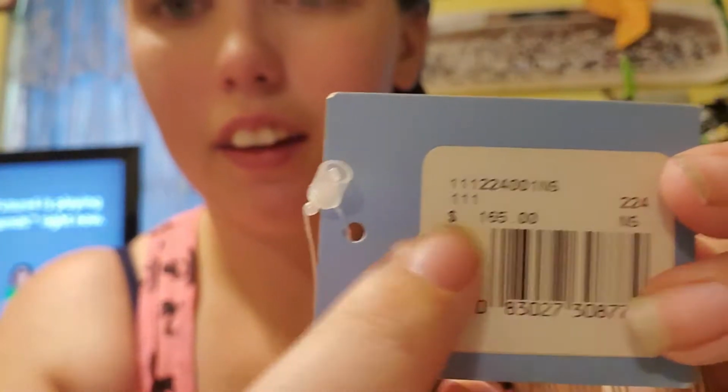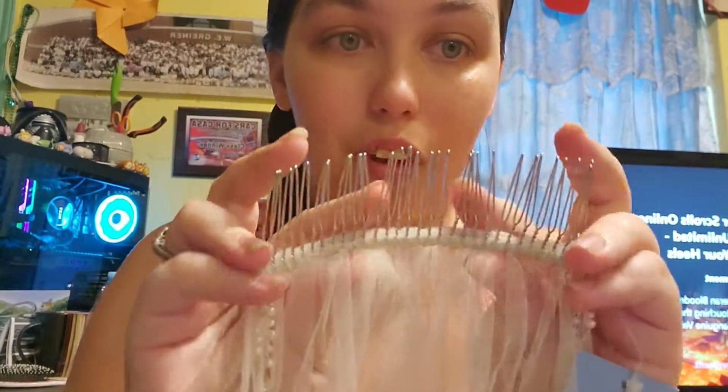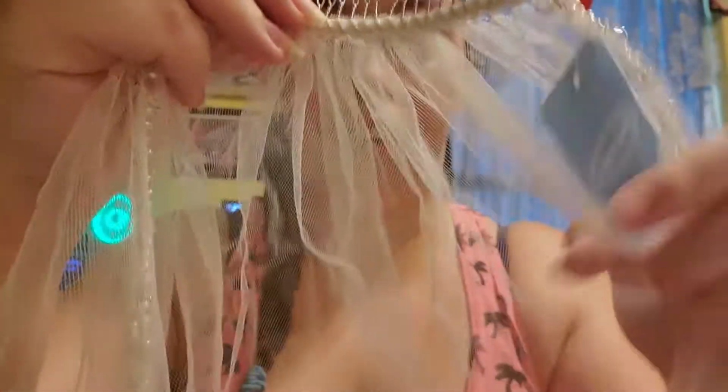This was the one in store, and if the store was not going on sale, look, the price tag, $165, you guys, for this veil. That's how much this would have cost. And the fact that this comb is in such bad condition, you guys, I'm sorry. And the fact that it had the rips in it, and because the store was going out of business, we got this for only 20 bucks. So I can't complain. But imagine if someone actually tried to pay $165 for this veil.